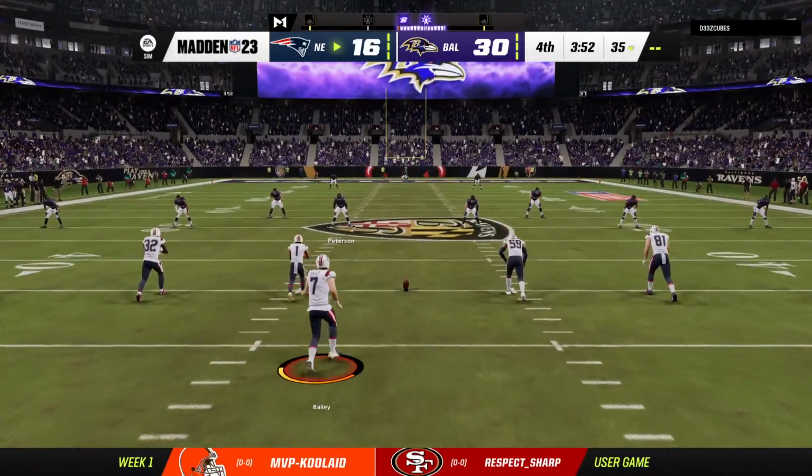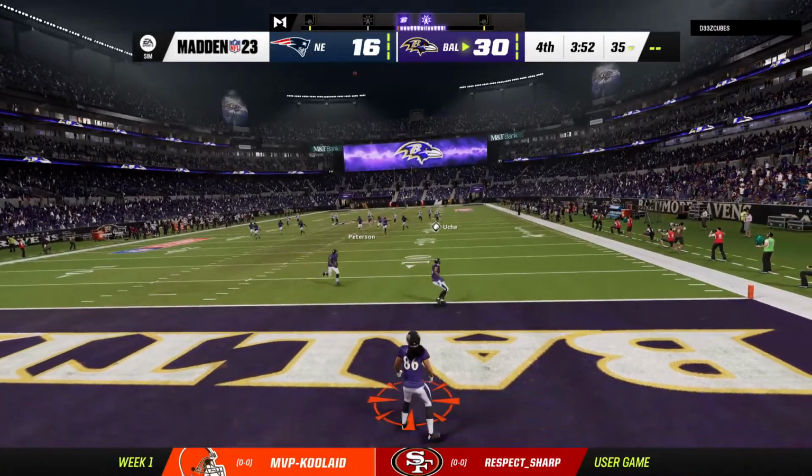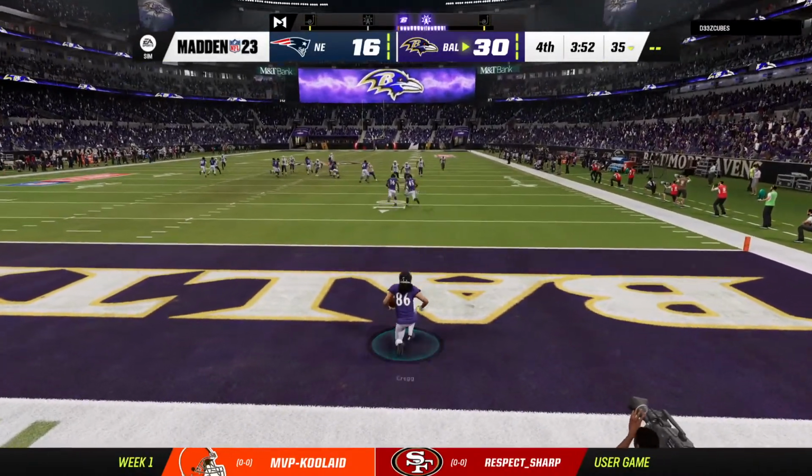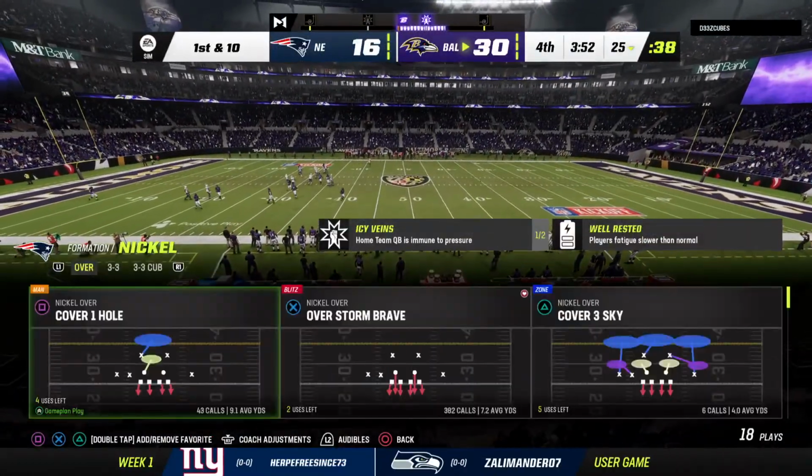Bailey now to kick it away after the touchdown. And this will be a touchback, so they'll bring it out to the 25.